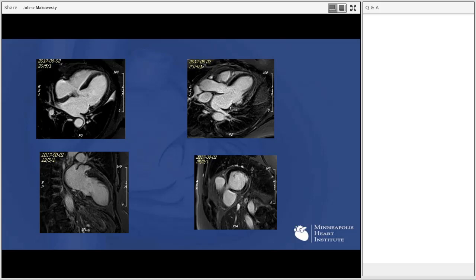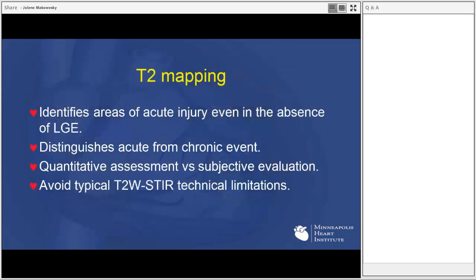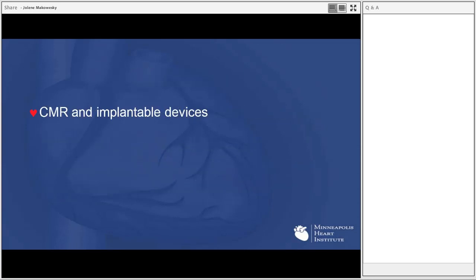Delayed hyperenhancement imaging shows there's really no delayed enhancement in areas of wall motion abnormality. The patient actually has a subendocardial infarct in the inferolateral wall. The T2 value in that area is relatively normal, so you know it's not acute, it's chronic. So T2 mapping identifies areas of injury even in the absence of scar. You can distinguish acute from chronic events. It's a quantitative assessment as opposed to an eyeball evaluation. And it avoids some of the typical STIR technical difficulties.